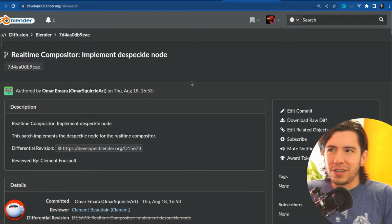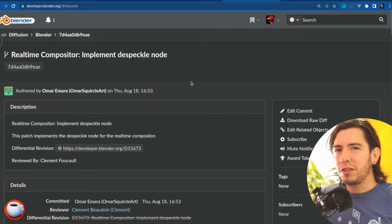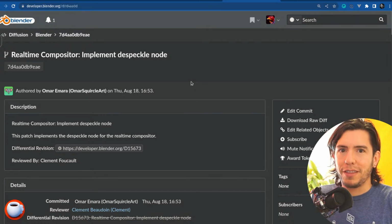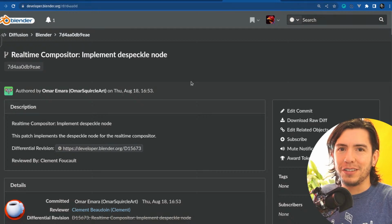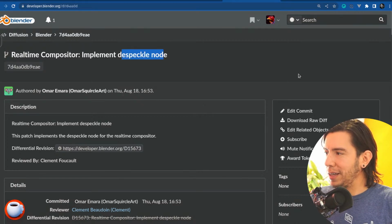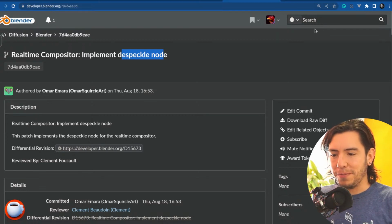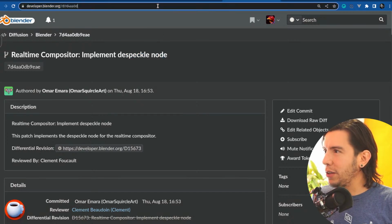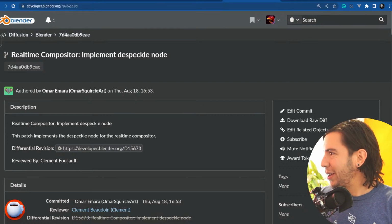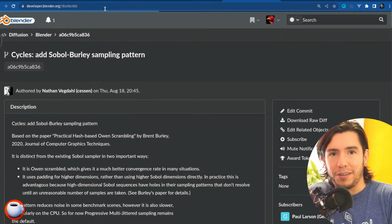That was introduced, I believe, during, was it Cosmos Laundromat or like Agent 327? It was one of those films where there was so much noise everywhere that we really needed to get rid of those little fireflies. This is what the Speckle node does. It basically just looks for a pixel around and then it copies over, getting rid of the fireflies effect.